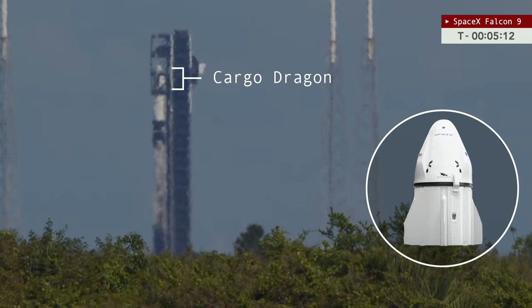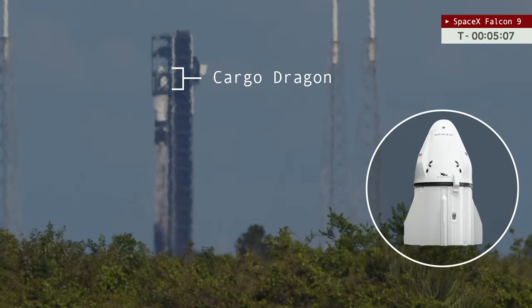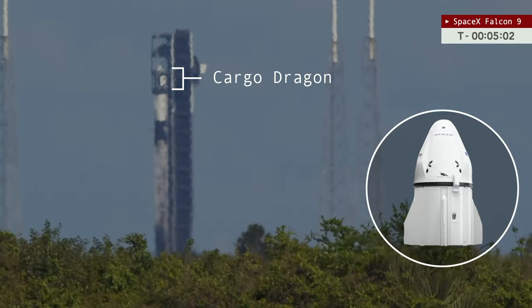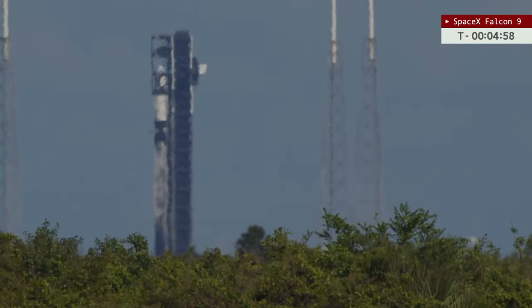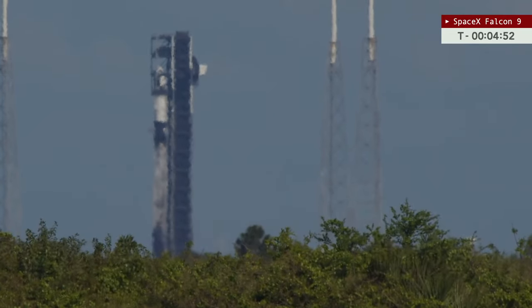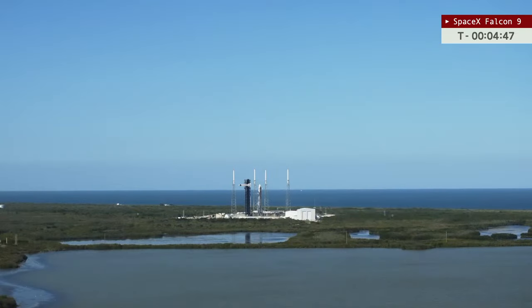And then atop the Falcon 9 is the Cargo Dragon itself. It will dock with the International Space Station on Saturday morning. Falcon 9 tanks are pressing for strongback retract. Dragon is in terminal count. And we are now inside 5 minutes. The Dragon has switched to internal power, and the start of strongback retract is approaching.